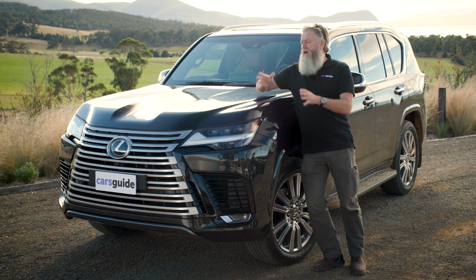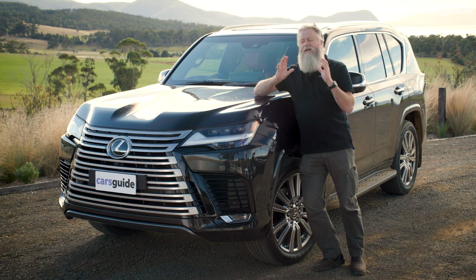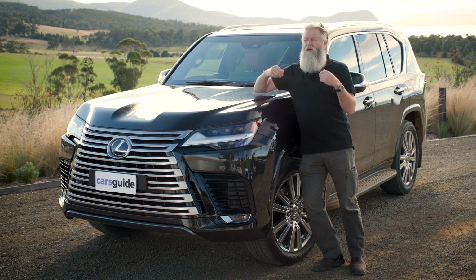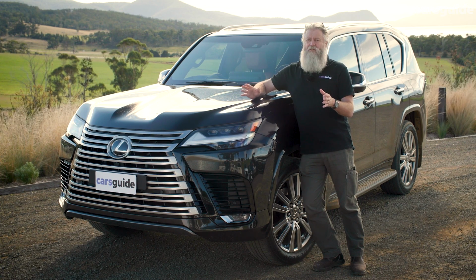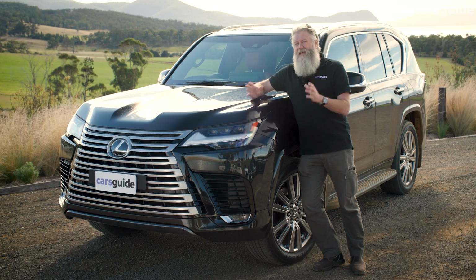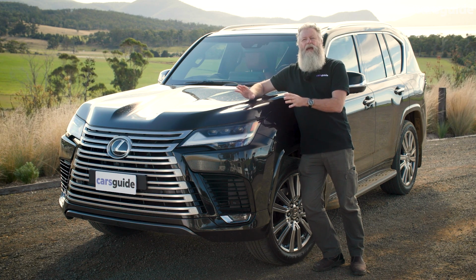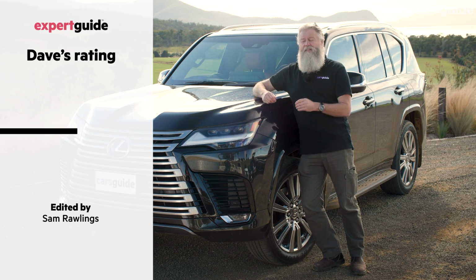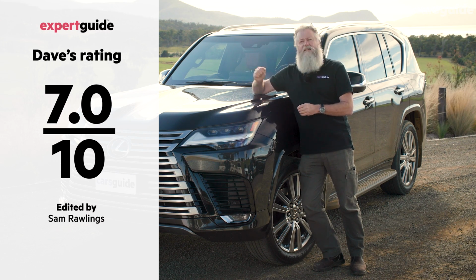There's absolutely no doubt the new Lexus LX makes one heck of a statement. It has all the luxury you will ever need and the off-road abilities that very few vehicles from any manufacturer will even get near. The question for me is, does the 300 series Toyota LandCruiser do the same job at a better price? And inevitably, for some people, that answer is going to be yes. And for that reason, I'll give this car 7 out of 10.